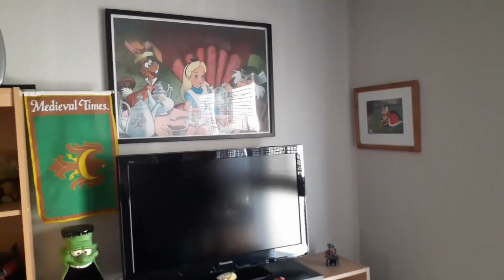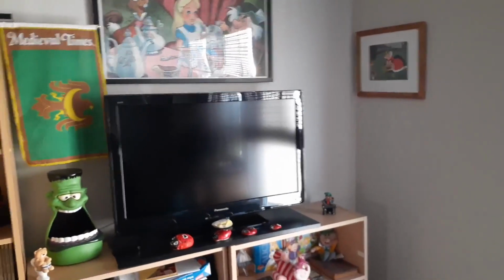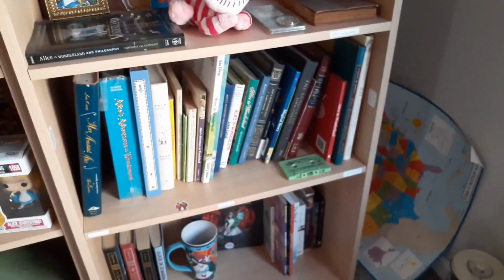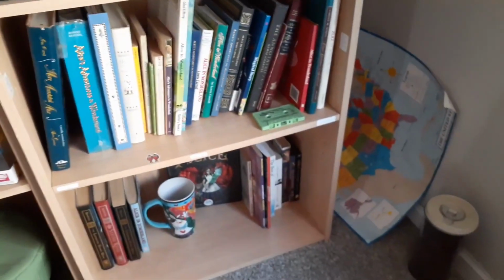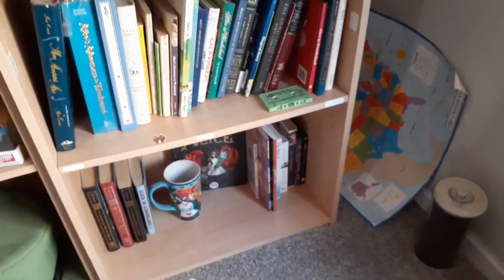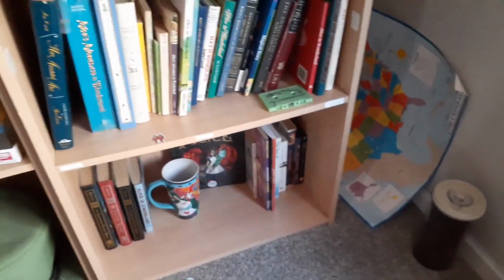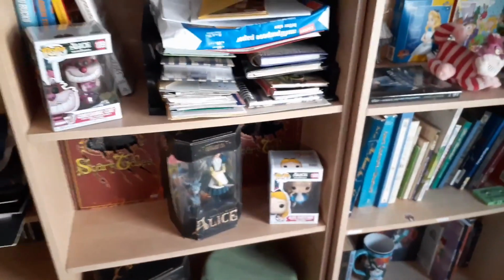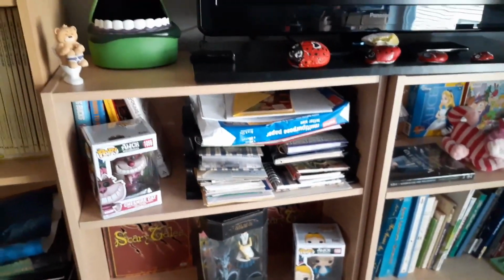So then over to here we have my Alice in Wonderland area with plenty of Alice knickknacks and a bunch of different copies of the books with different art, different print runs, etc. Alice inspired books and some Alice figures and some other Alice stuff.